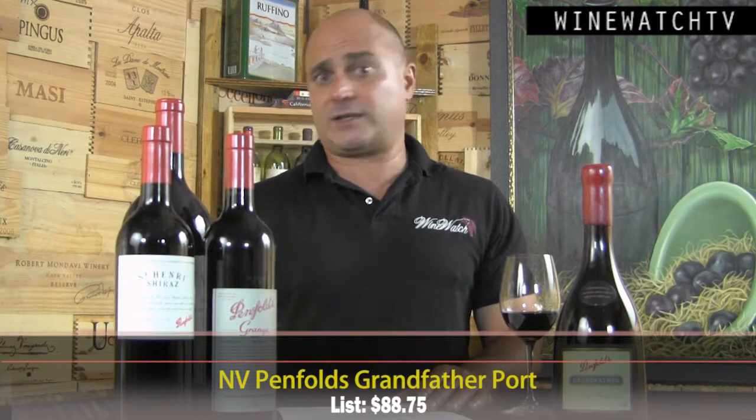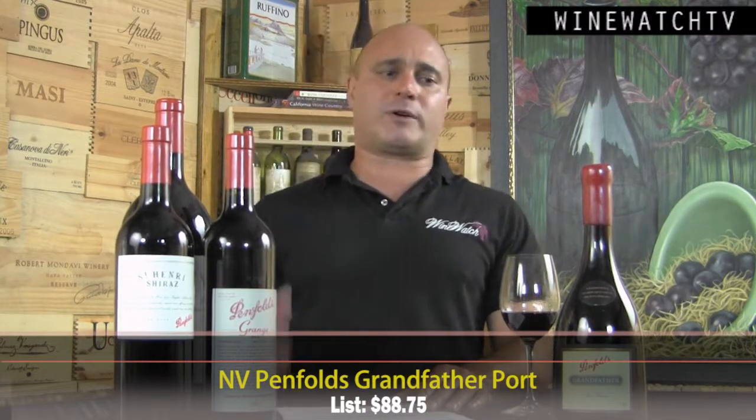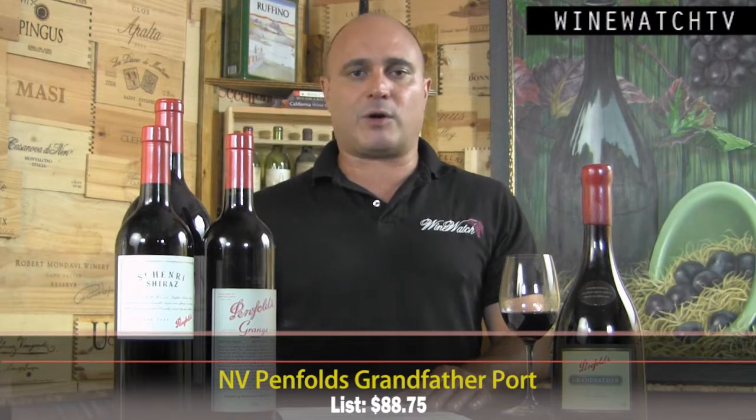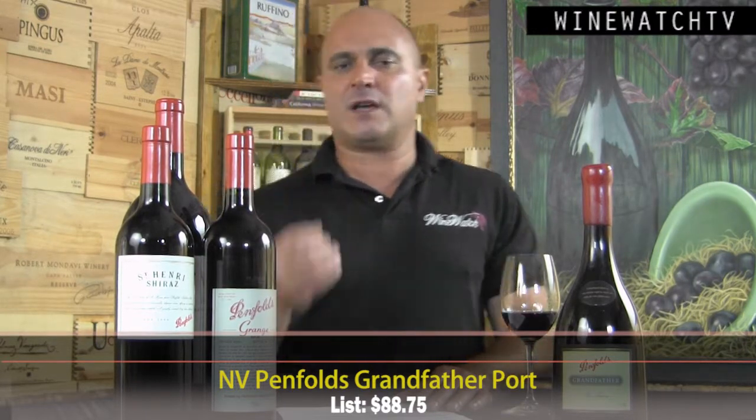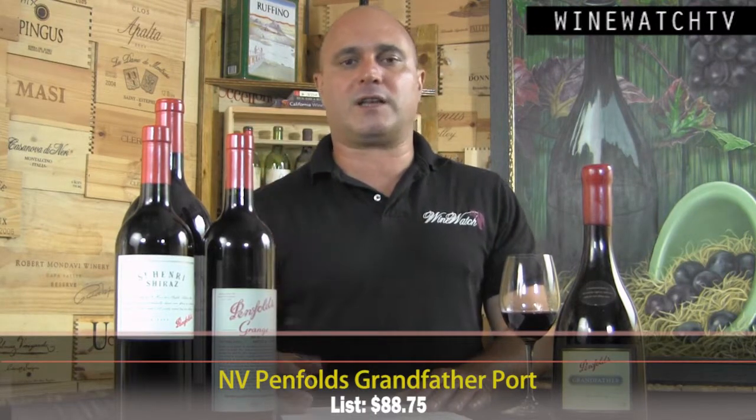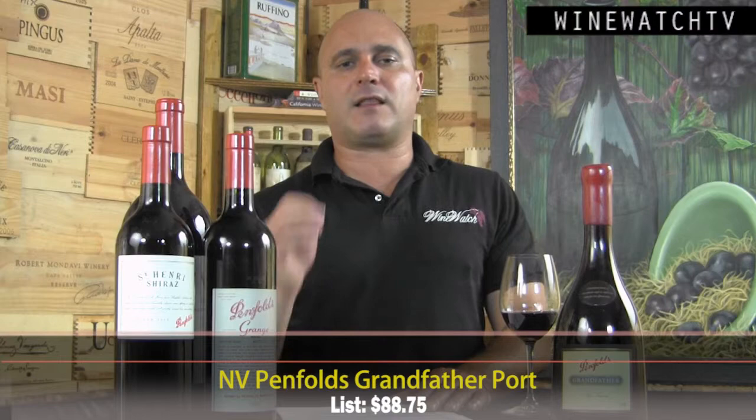100-year-old wines go into this. They've got great grandfather that's even older and more rare, but this wine, one of my favorite tawny ports I've ever had from Australia. It has that lovely dates and figs, those brown spices, clove and cinnamon, and just wonderful freshness and acidity. A wonderful way to end the perfect meal.